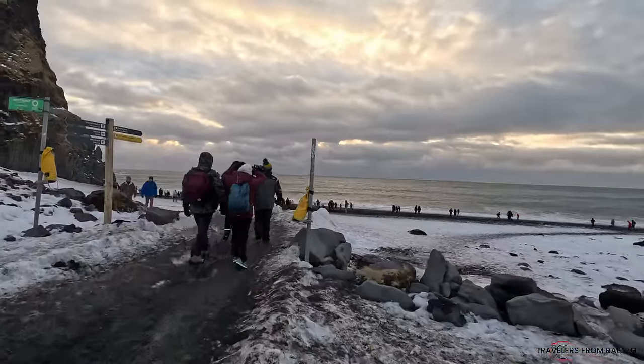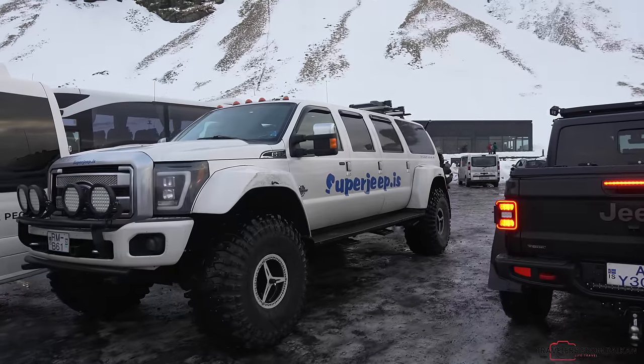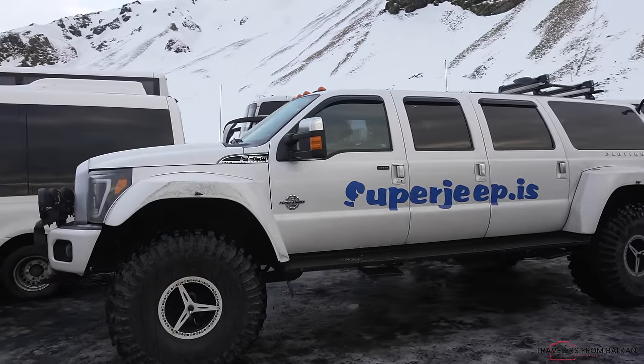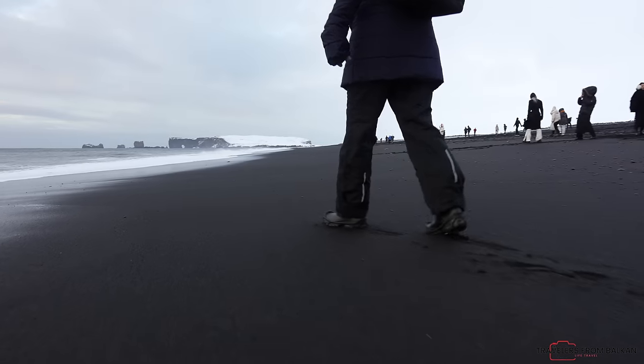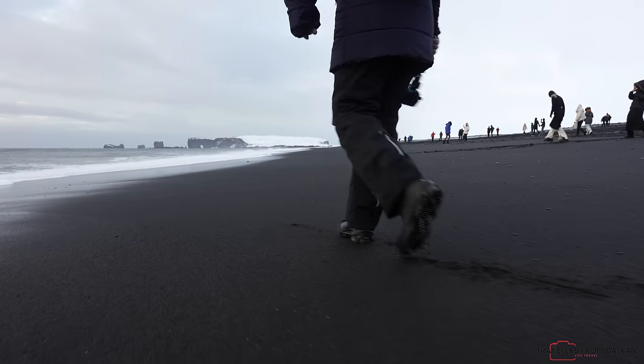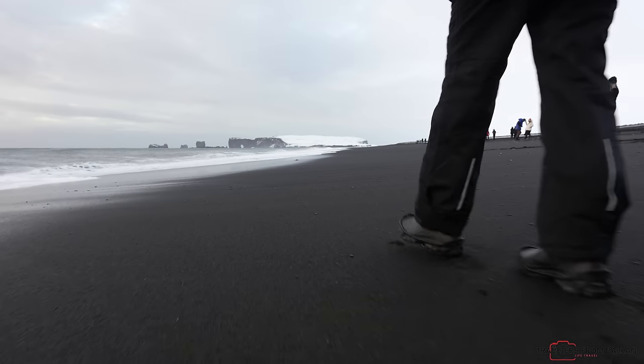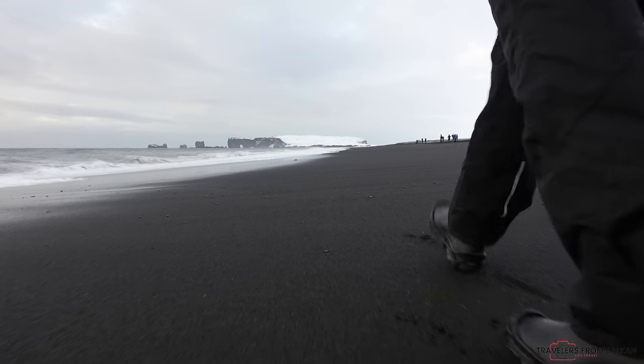And here I just want to show you the type of vehicles that they use here in Iceland to go around, because it's so icy and so snowy, so they have to use those special vehicles. Enjoying this couple of segments of this black sand beach.